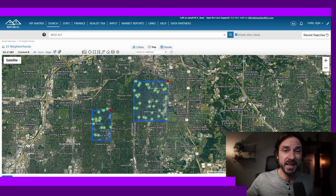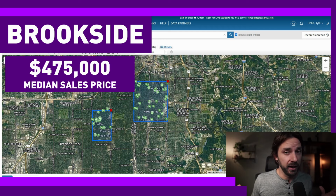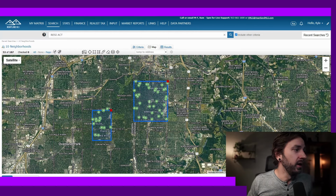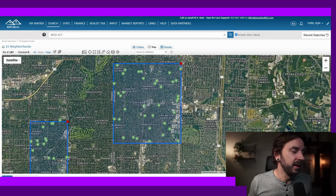The median sales price in this neighborhood, which is Brookside, is $475,000. That's going to get you around a 3-bed, 2-bath, right around 2,000 square feet, and those homes sell in 3 days. So at that median sales price, those homes don't last for very long.